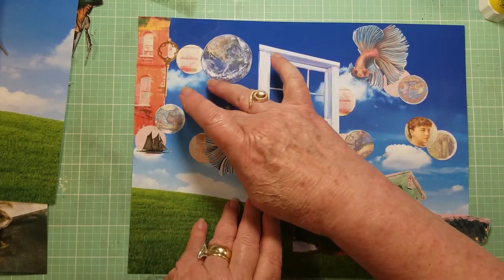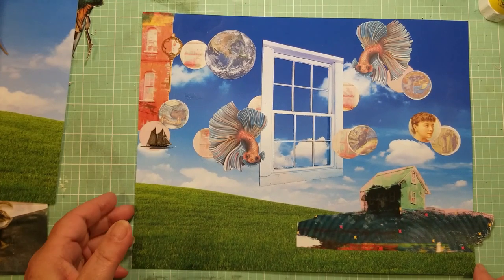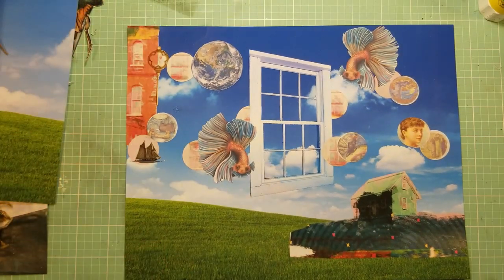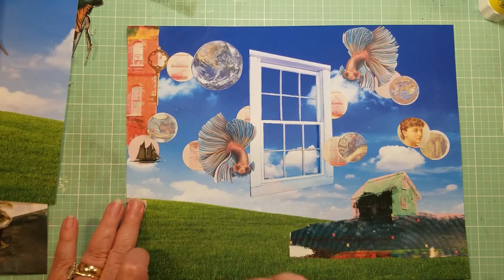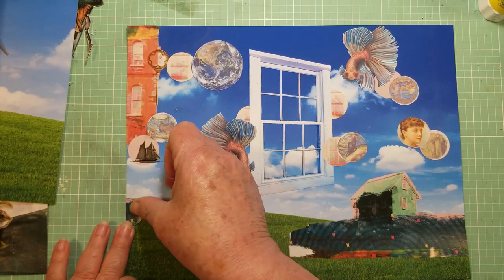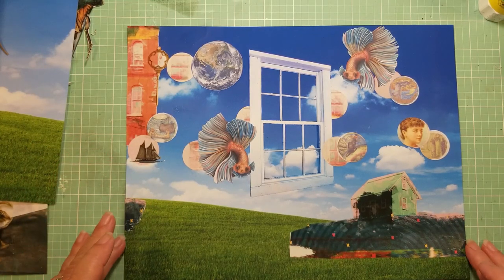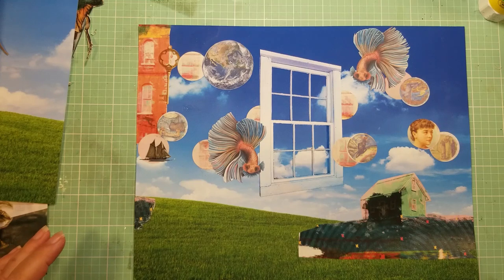A little bit of glue on here that I'm going to have to touch up, but I think we're okay. All right, now I'm going to trim this edge off here so I'm not too distracted by that. And then, maybe I want to glue that down over here, just to continue the dreaminess, the dream state that we're in in this particular magical collage.